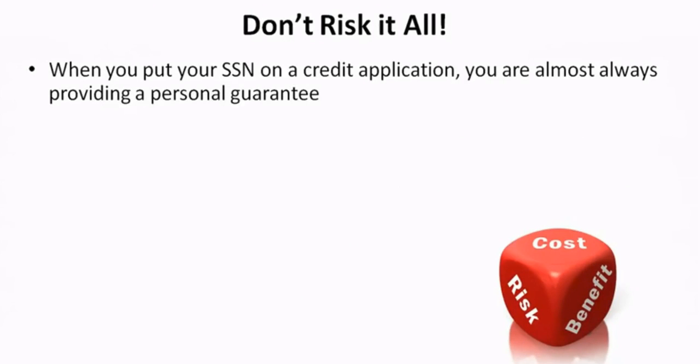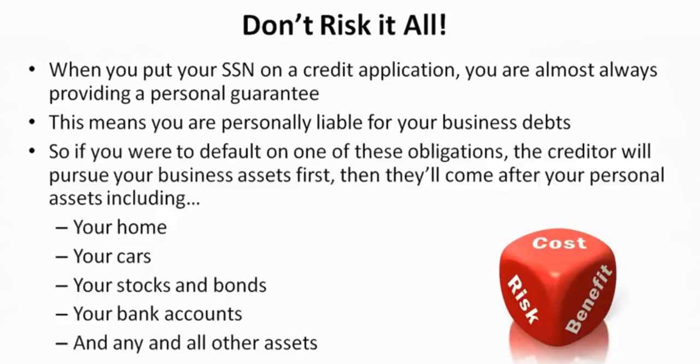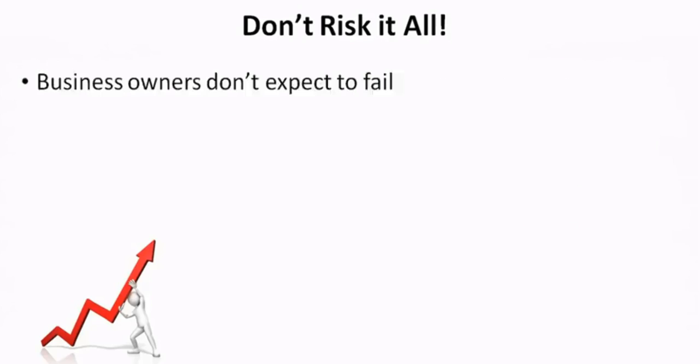When you put your Social Security number on a credit application, you are almost always providing a personal guarantee. This means you are personally liable for your business debts. So if you were to default on one of those obligations, the creditor will pursue your business assets first, then they'll come after your personal assets, including your home, your cars, your stocks and bonds, your bank accounts, and any and all other assets.